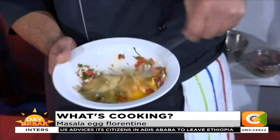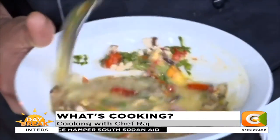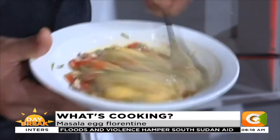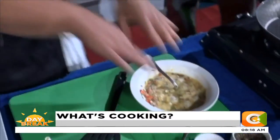Now we're just gonna give it a wee whisk. Whip it. There you go, so that's kind of done. Eggs, the more you whip it, the fluffier they get. So that's ready here. Gonna let it sit for a minute.